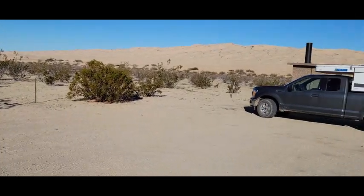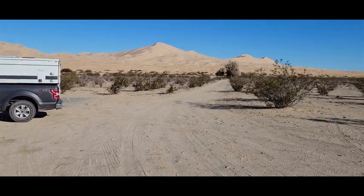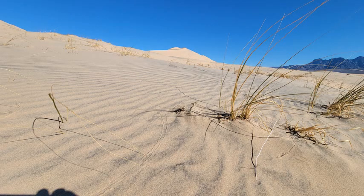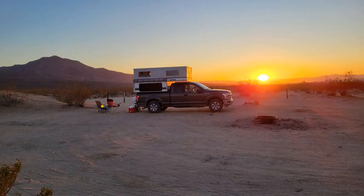You'll find great views of the dunes and surrounding mountains and nobody in the entire area after sunset. We did the hike from the trailhead up to the 600-foot tall sand dunes with beautiful views along the way. We went most of the way anyway, and it was well worth it.